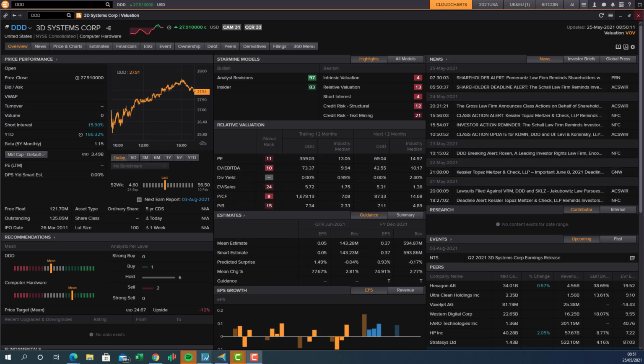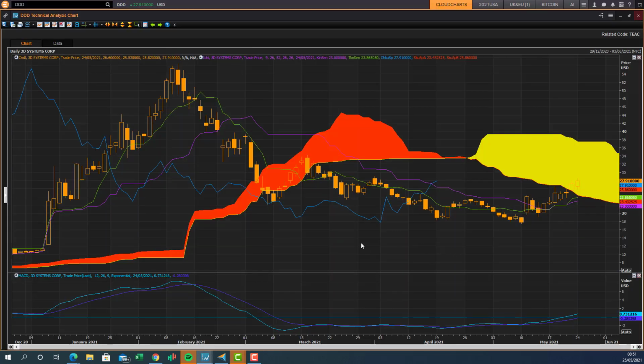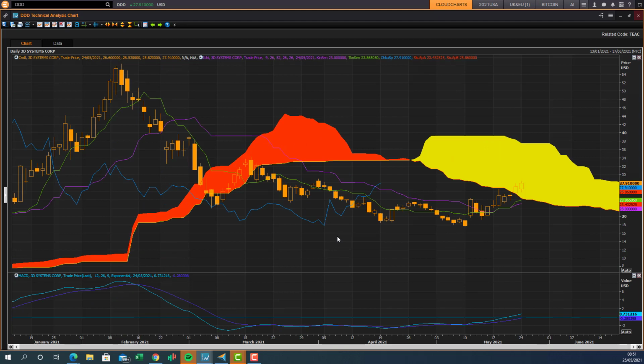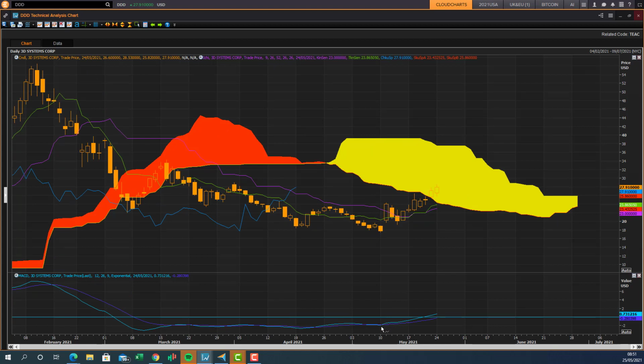Now, looking at the Ichimoku Cloud, for example, there we go. We can see we had a huge run up, got extended from the cloud, then started the correction. There was a cloud chart sell signal up there at $42, sliced through the bottom end of the cloud. So generally you don't want to own anything that's below the cloud because that's bearish. And then there was a MACD buy signal down here.